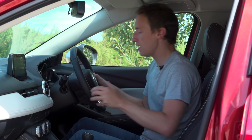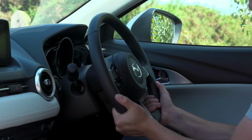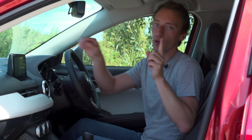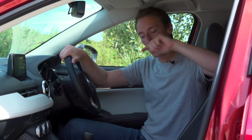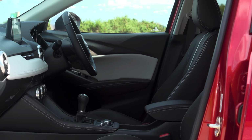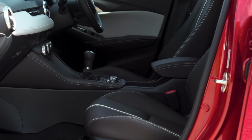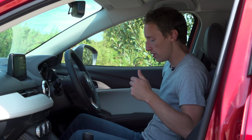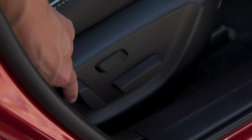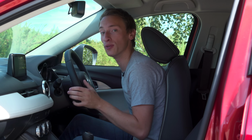Now, the driving position is very good. There's loads of adjustability in the steering wheel and also in the seats. However, a word of warning, and this might sound like a bit of a nerdy point, but on the lower trim levels, you only get a manually adjustable backrest. And if you go for that, it's got a really frustratingly limited number of positions that you can put it in. But don't worry, because if you go for the higher spec levels, then you get fully electrically adjustable seats, so you can fine-tune your driving position to exactly how you want it, even if you do really want to put it this far forward and sit like that.